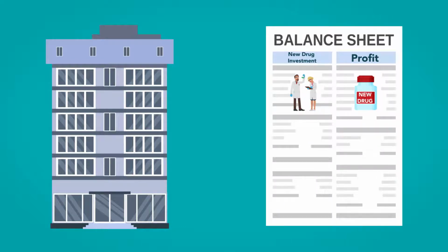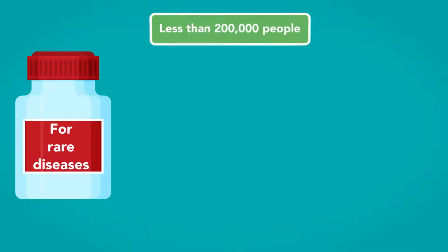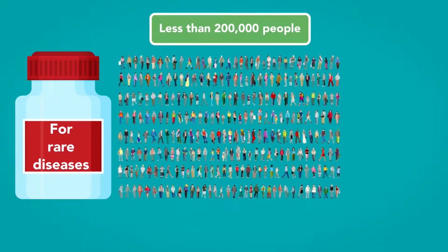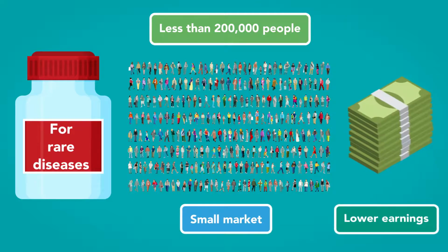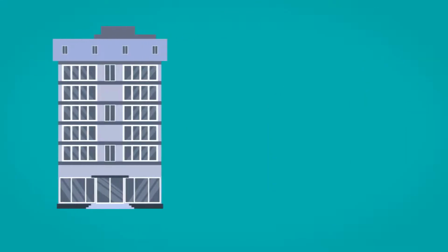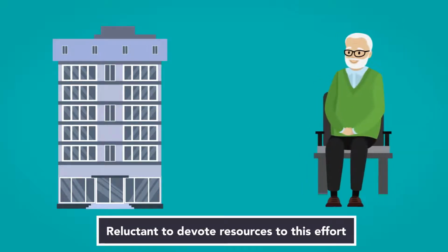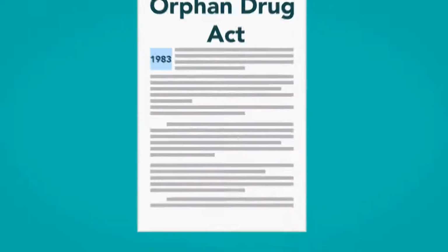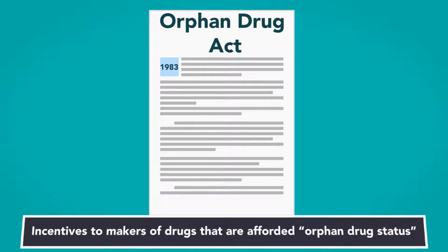The development of medicines that are intended to treat rare diseases, defined in the U.S. as occurring in less than 200,000 people, is handicapped by the small market and relatively lower earnings that they can expect. Therefore, drug makers may be reluctant to devote resources to this effort, leaving patients with few, if any, viable treatment options. To address this situation, the Orphan Drug Act was passed in 1983, providing the following incentives to makers of drugs that are afforded orphan drug status.